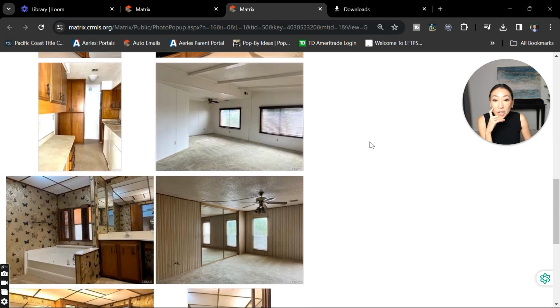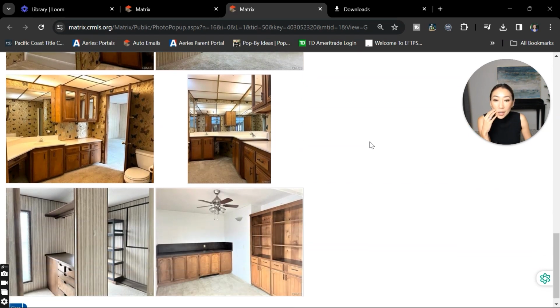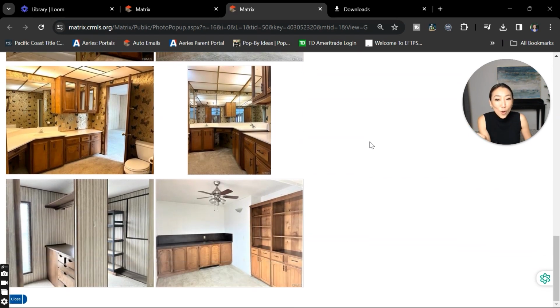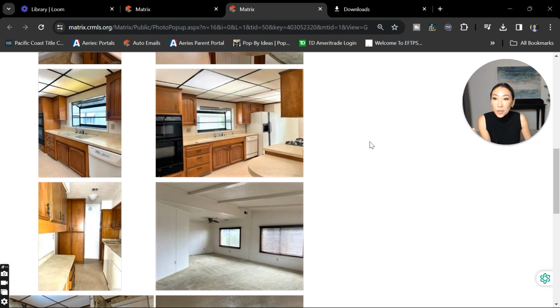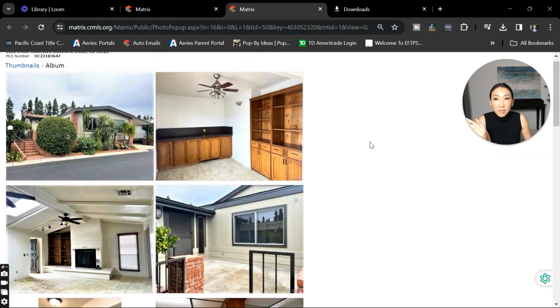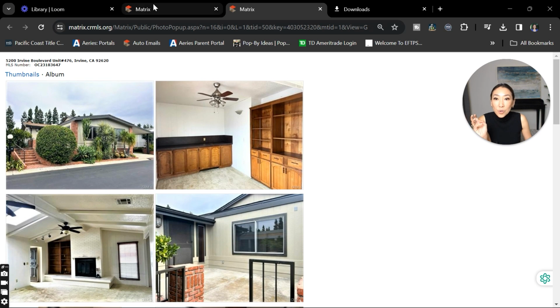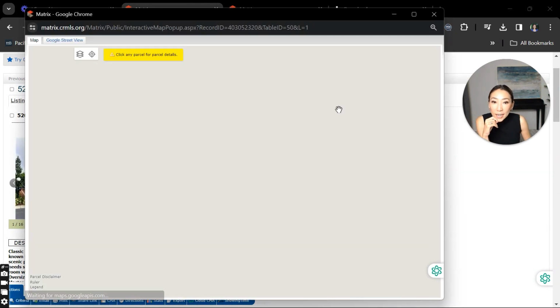This is catered to more senior members, so some of the units tend to seem more outdated. But that's all being baked in the price. That's why it's a very good price, very affordable price. I've been inside the community. The other units are more upgraded. It looks very nice.